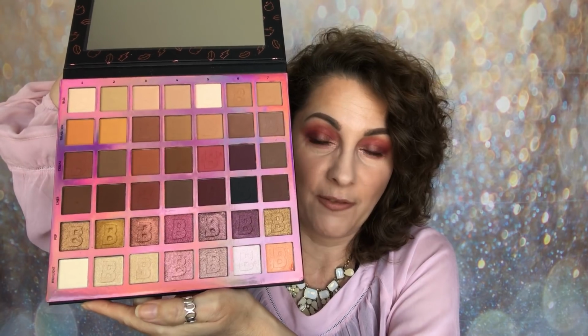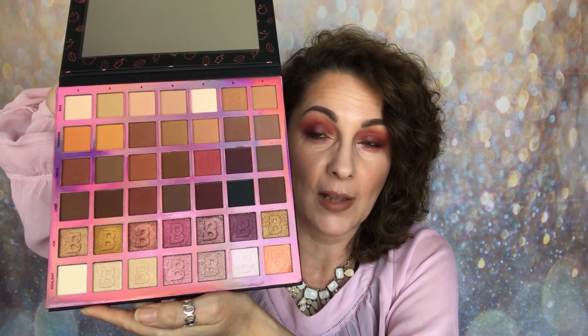Using, let me just get the palette again, the brand new Beauty Bay palette Origin. Absolutely love it. I will just show you the inside again. This is £25, and I think for £25 you are getting so many looks. I can't wait to actually apply more.